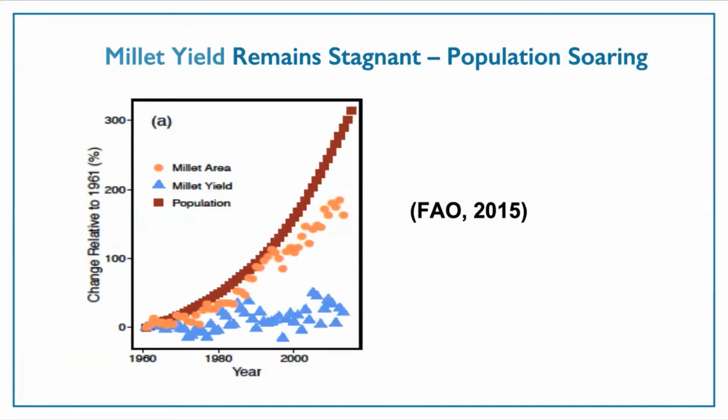The challenge is that in this part of the world, the population is growing exponentially, as shown in the top line here, whereas the yields since the 1960s, shown in the blue triangles, have pretty much stayed the same. This is millet, but it's pretty much the case for all the crops in the region. People have been feeding themselves by increasing the land under production, shown by the orange oval dots, and that is plateauing. So it has reached a point where population goes up, but arable land is not an opportunity to increase anymore. So we have to make up this difference by increasing the yields. Next slide.